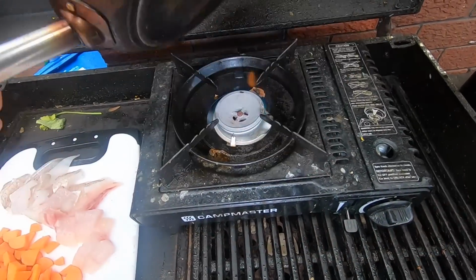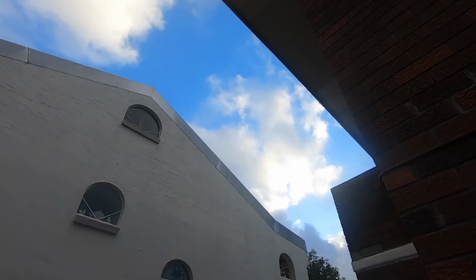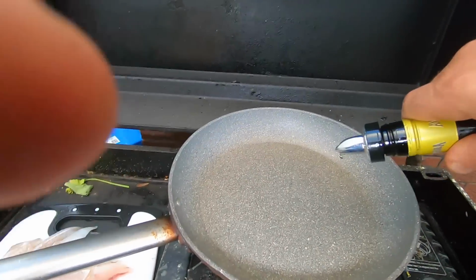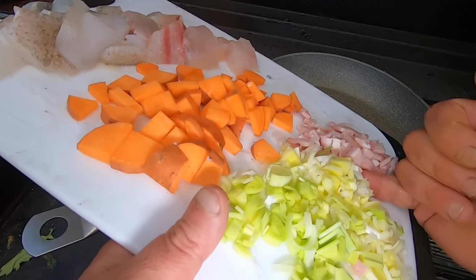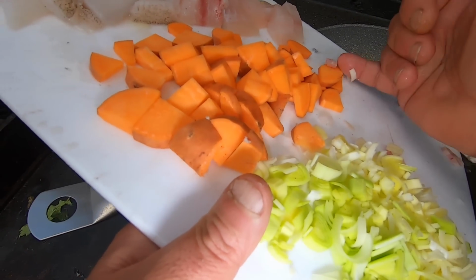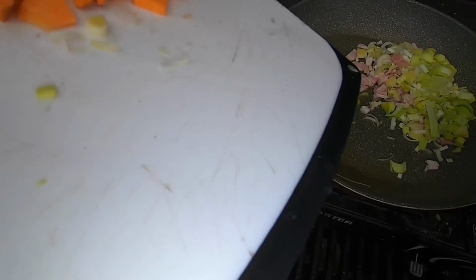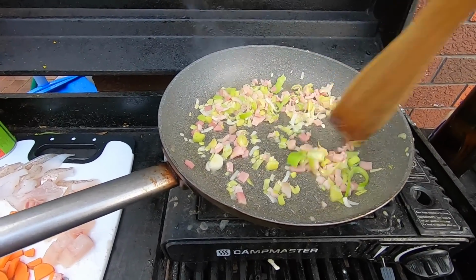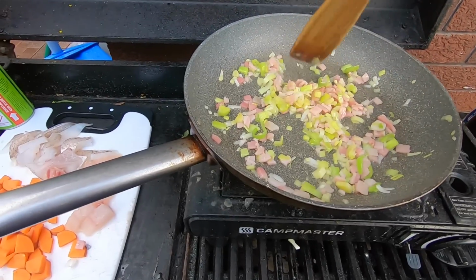Okay, let's start it up. As you can see, it's raining and the clouds have opened up. I've got a bit of an opportunity to start cooking before I get downpoured on. So just got some olive oil to start off with. So straight away I'm going to throw in the bacon and the leeks. Let that sizzle away for a bit. Oh yeah, it's looking really good. It smells great too. I've never really cooked with leek before.